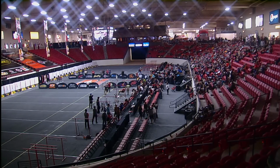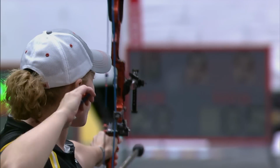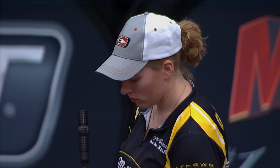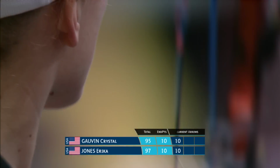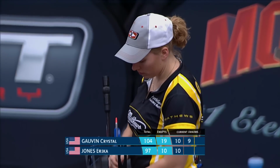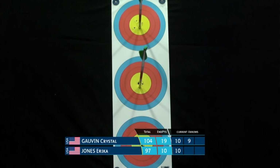We'll pick up this showdown late in the match with Crystal trying to play catch-up, something akin to trying to free yourself from quicksand when you're up against Erika. Jones has a wealth of experience for someone so young and knows how to go for the jugular. She's up 2 with 2 to go in the fourth end. Make that a 3-point lead after a slight gaffe by Gauvin, who sees it slipping away after 9. Jones jumps on her chance to extend the margin with a 10-9 liner.